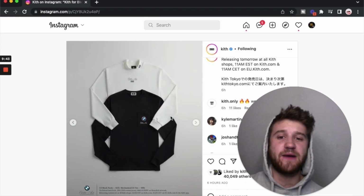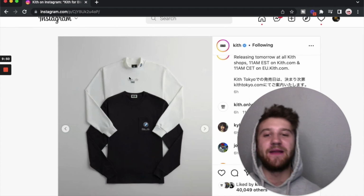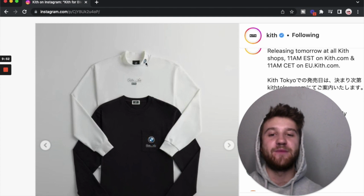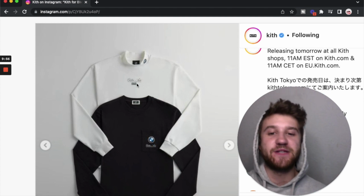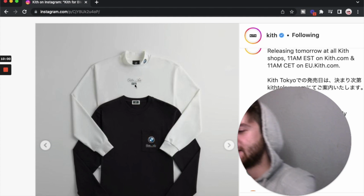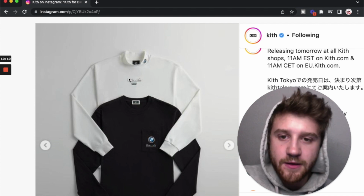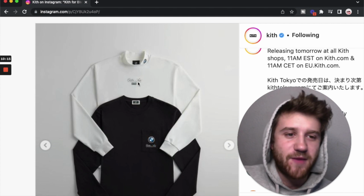Then we've got some mock necks. I am not really a mock neck kind of guy. I am much more of a normal neck type of guy, but this top one does have the BMW Kith logo on the neck, which is pretty cool, and then it's just got some branding there in the middle. I'm actually not sure what that says. I'm gonna see if I can find better images of it. So this text right here just says Electro Auto, which I'm actually not sure what that means.